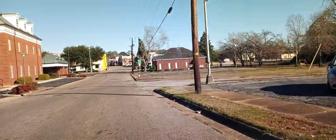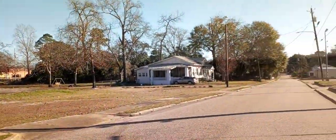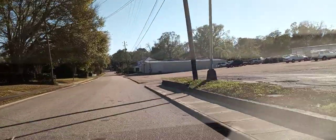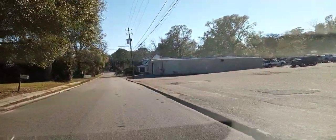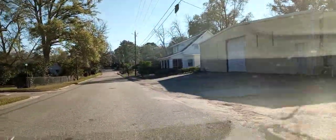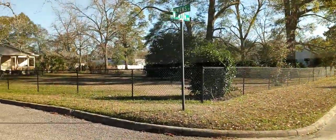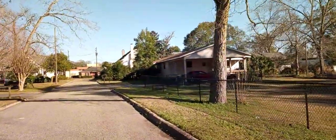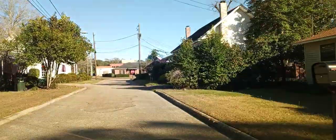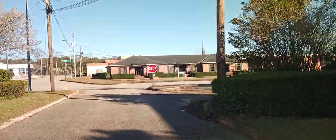Okay, I'm gonna drive down Newton Avenue, see what's going on. Let's take a drive down Owen Street, which doesn't look too bad at all. See, this is what I'm talking about. One minute you can be in an area like this, next minute, depending on what direction you're driving, you can be in the heart of the hood.